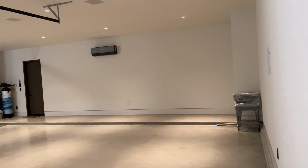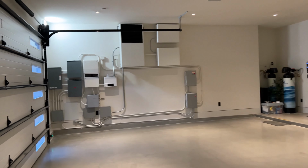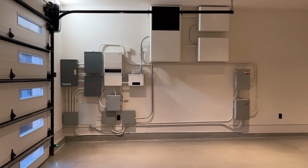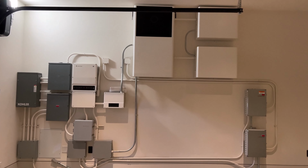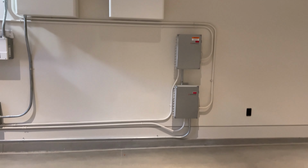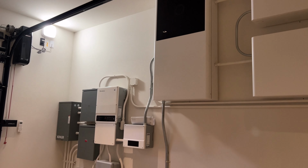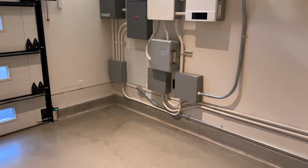Every new house should have an electric car hookup, whether you're for it or against. So you got another mini split over there. You have to have it because most people will have a Tesla. If you're in this price category, at least you want to experiment with it. But all this solar stuff, oh my gosh, this is so much. It's like a wall. My camera is getting nauseous thinking about how much electricity is going through all this stuff right here.